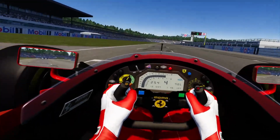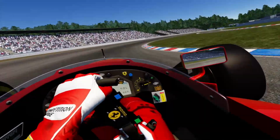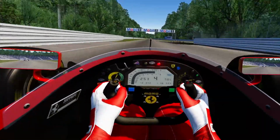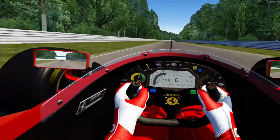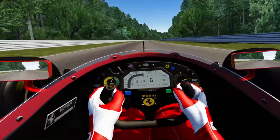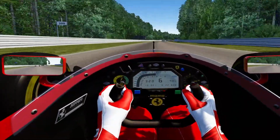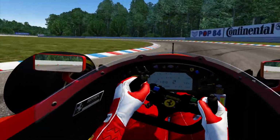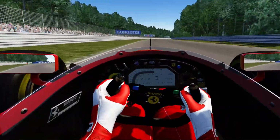And it looks like Mika Häkkinen has overtaken David Coulthard or David Hill. There's a McLaren behind me now instead of the Williams. Which makes me a little bit worried, but we'll be fine. So beautiful. So I allowed myself to be quiet so then you guys can appreciate the engine just a little bit more.